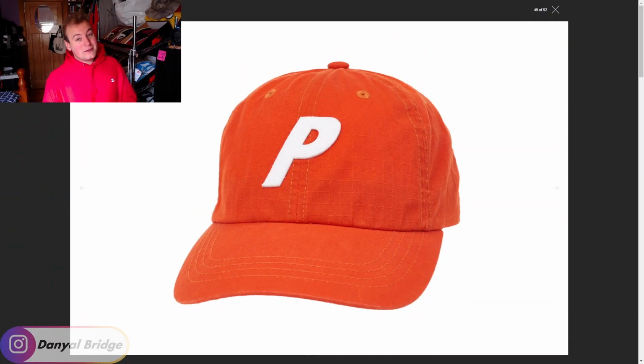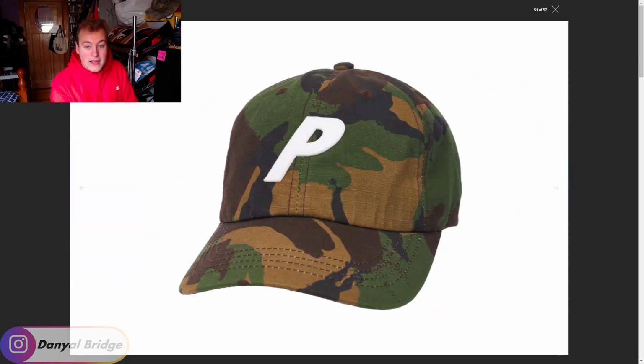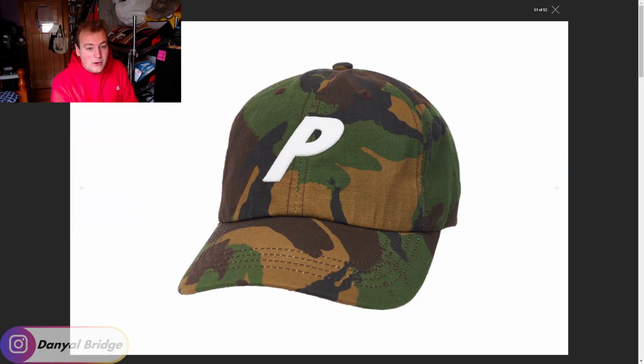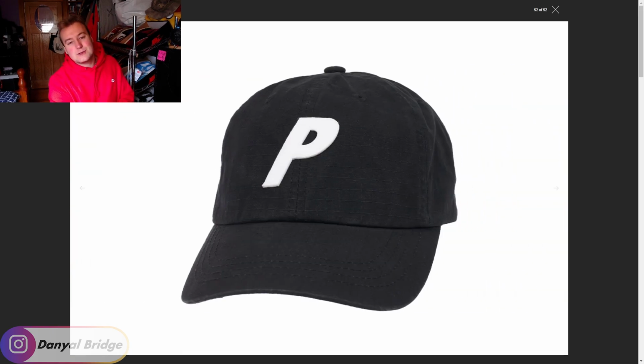And well, it wouldn't be a Palace week if we didn't get a little bit of headwear in the week. Yes, for our final item this week, guys, we have the Ripstop P6 panel. This comes in a variety of different colors. It comes in an orange, it comes in a crazy pink camo, it comes in just a normal camo, and I didn't actually check the last color, but I'm going to place money on it's a black. There we go, as I assumed it was a black.